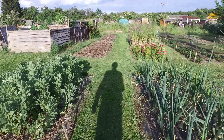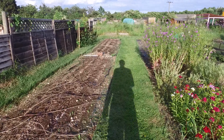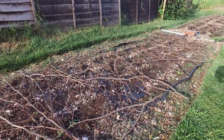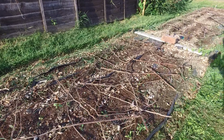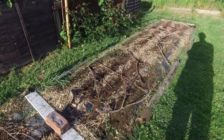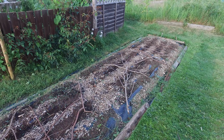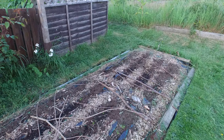If we head over this side, these are Sue's annual cut flowers. They've not germinated that well. She may well be adding some additional seeds in there to get a few more to germinate. And our carrot bed suffered the same fate as parsnips. Nothing germinated. They've all been resown this week. We'll have to wait and see what happens now.